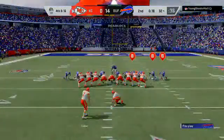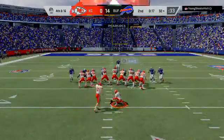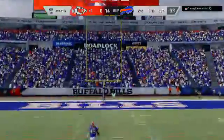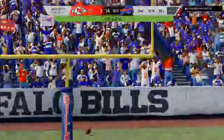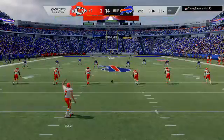This defense not going to make it easy for you. They're a physical group, and we just saw it there on that play. He came in, made the contact, just as he's trying to haul it in. Butker's kick here is good. And they will get themselves on the board here at 14-3.